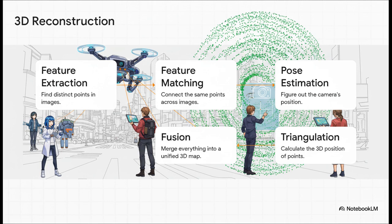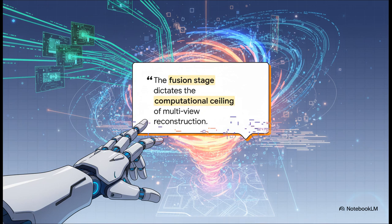First, the robot's got to find unique landmarks in a photo, like the sharp corner of a desk. Then, it looks for those same landmarks in all the other photos to figure out how it's moved around. From there, it does a bit of math to pinpoint those landmarks in 3D space, and finally, and this is the big one, it fuses all those points together into one big, cohesive 3D map. But you knew there was a but, right?